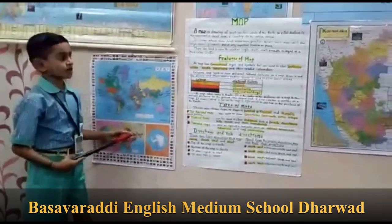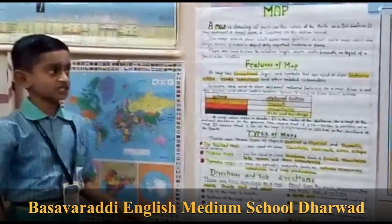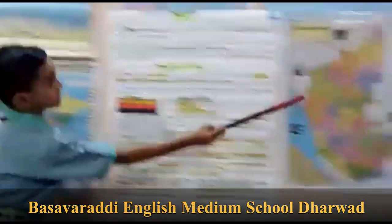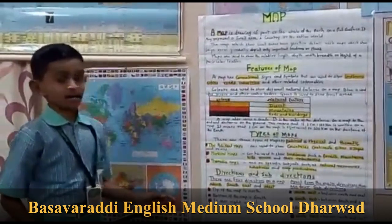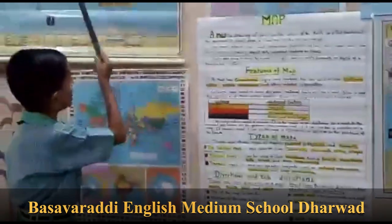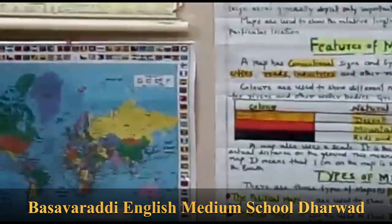Let's move further. Features of maps. A map has conventional signs and symbols that are used to show landforms, cities, roads, industries and other related information. Colors are used to show different natural features: blue color is water, yellow color is desert, red color is mountain, black color is road and buildings.